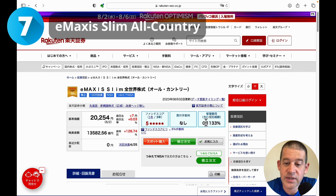And the annual fee is 0.1133%. That is very low and a very reasonable fee. And this is the kind of fees that we'd like to be paying for passive, diversified funds.